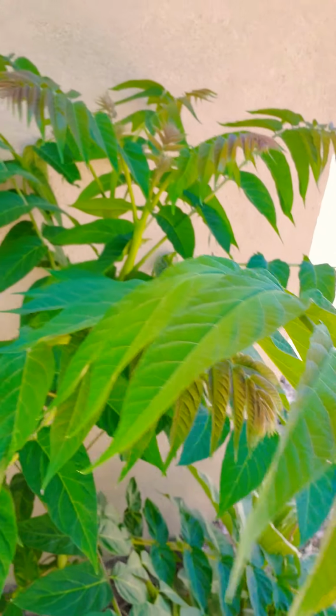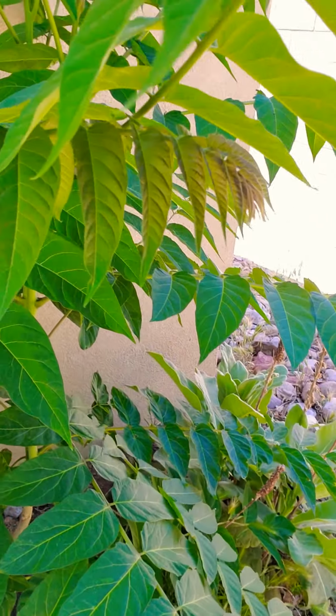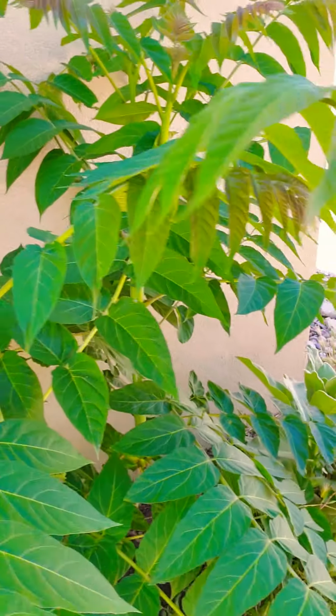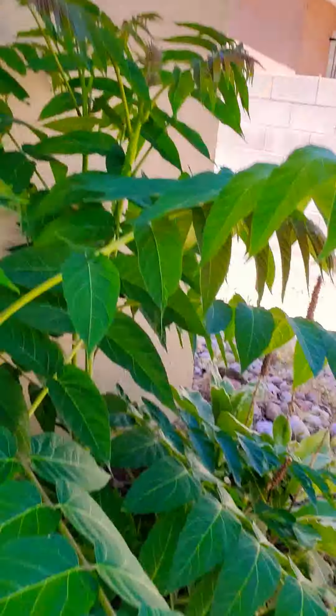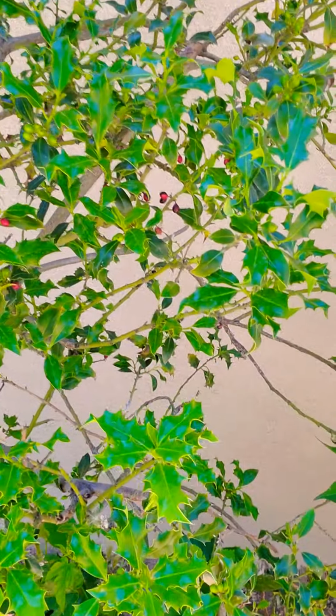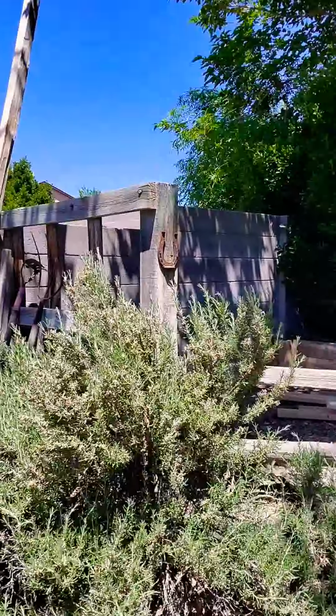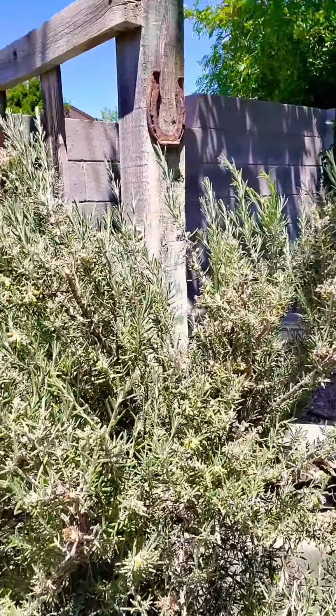These two trees right here, they're very prolific here. These are your tree of heaven trees. They get quite tall, and they grow all over. And so if someone has one in your backyard, it'll spread. These probably came from someone in the neighborhood that had them. Basic holly trees. A lot of people know holly trees. Very common.